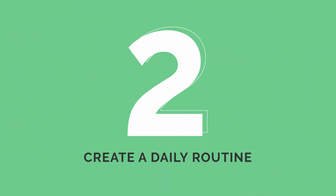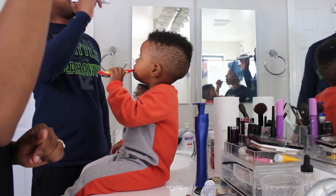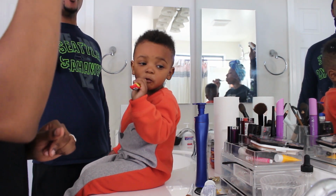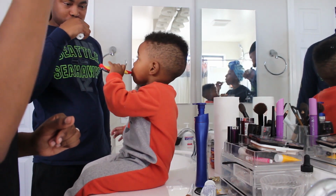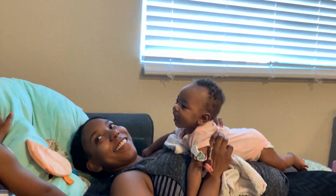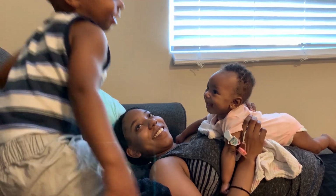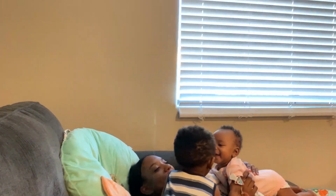For our number 2 tip, creating a routine. Super important. Without our routine, I probably would have pulled my hair out 8 months ago when we had Stella. Trying to have the kids do as much together as possible when it comes to feeding, nap time, bath time, playtime, everything. It not only is helpful for them to interact with each other, but also it kind of sets a level of expectation for the kids as well.